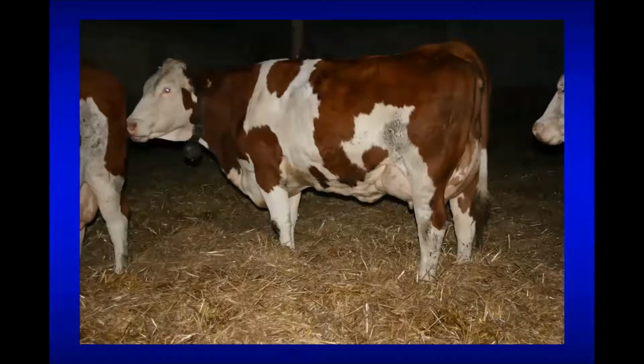The typical Montbéliard, this is a purebred in France. Kind of looks like some of the crossbred pictures that I've showed. They're red and white, but that white face comes through quite significantly.